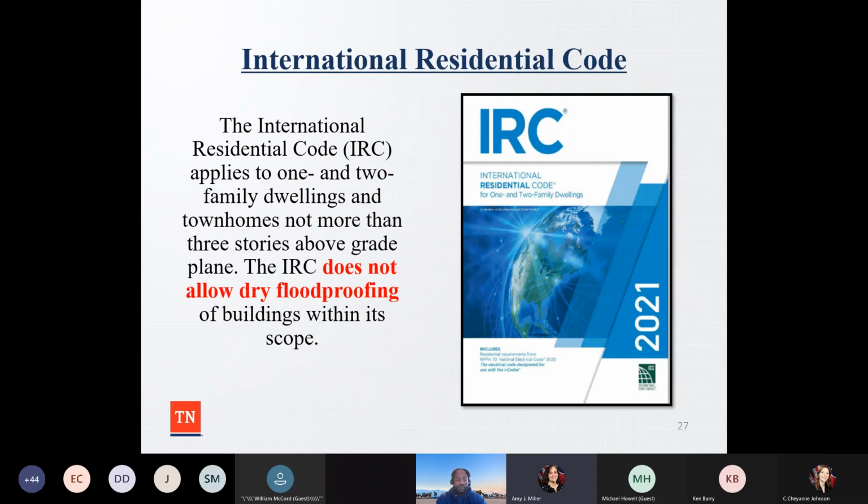So some of you are building inspectors attending this webinar today. The International Residential Code does not allow for dry floodproofing. So if you're a floodplain administrator, and let's say you're not a building official, and you can't remember it, if you have a building inspector on staff, they should know that dry floodproofing can't be used within residential structures if they have their certification. So again, as we talked about earlier, a lot of different standards coincide, complement, and enhance floodplain management, and this is one of those instances.